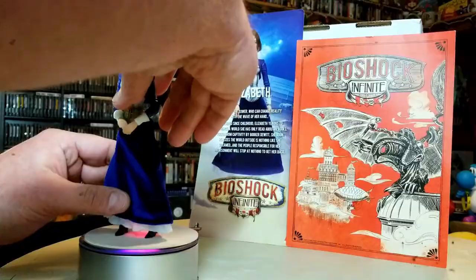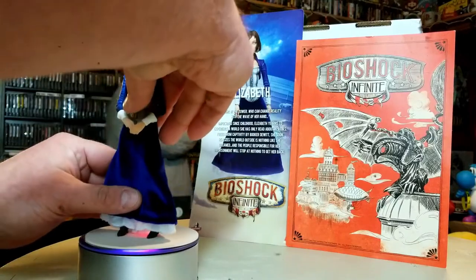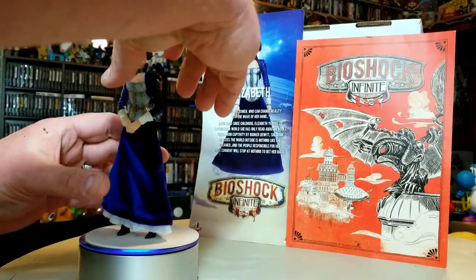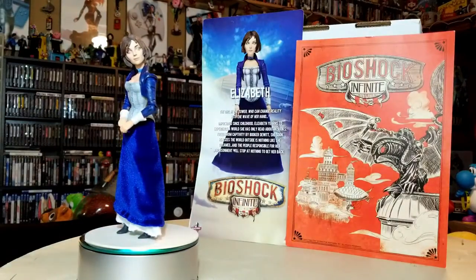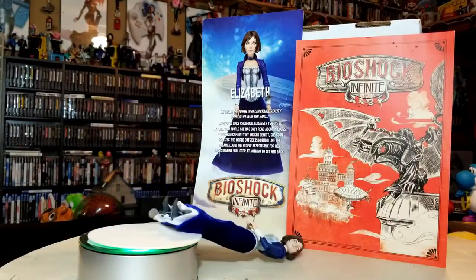Jeez, she's in there. Ow, I seriously hurt my wrist opening that. Such an angry face. Sorry, I hate twisty ties. Bitch.